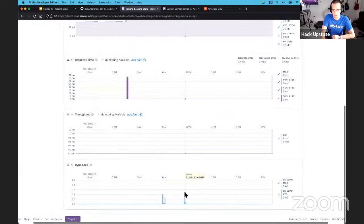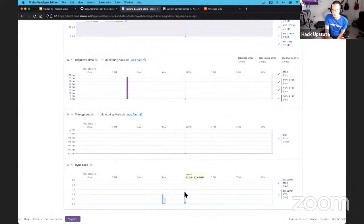The last graph I'm going to talk about is dyno load. Dyno load is Heroku speak for CPU. That's it. And the way that they measure CPU is on a scale of 0 to 1. My dyno type has 1 CPU core. So you can see here at 9 this morning, the dyno burst to 0.4. That's 40% CPU utilization of that 1 core. So if you see a graph like this and it's not measured from 0% to 1%, what this really means from 0 to 1 is that percent. This is based off of the percentage of CPU usage.